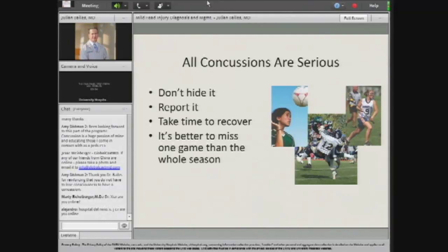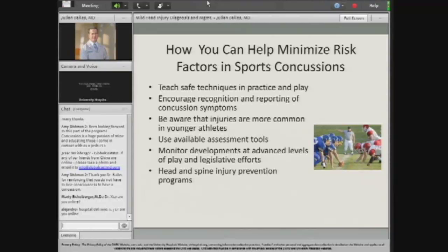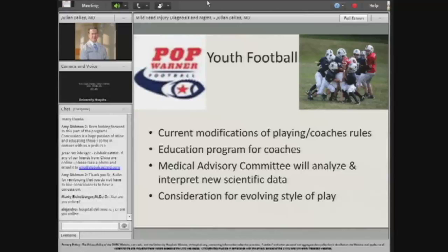All concussions are serious. We're seeing changes in the culture: don't hide them, report it, take time to recover. We like to tell them it's better to miss one game than the whole season. Certainly, we hope to minimize concussion by teaching safe techniques, encouraging all the changes which have been made from the NFL on down in terms of avoiding head-to-head contact. And you're aware that 37 states now have passed laws legislating this. I'm the medical director for Pop Warner Football.